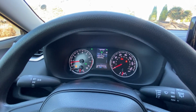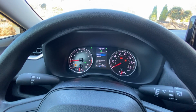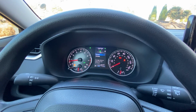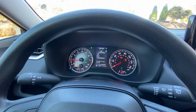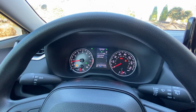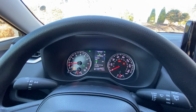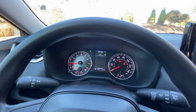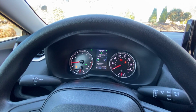Vehicle settings. Let's hold that down. There's the engine start and stop. Do you want it standard or do you want it extended? Tire pressure warning system. Maintenance. Settings. Hold that down. Language and units. Do we want kilometers or miles? Sometimes people want to know how to change that.